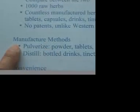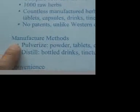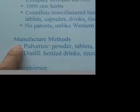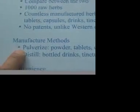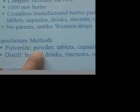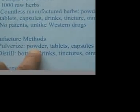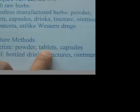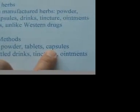When we talk about the manufacturing methods for the manufactured herbs, they are all produced from the natural herbs. Basically, there are two methods. One is to pulverize them into fine powder using a machine. And then from the powder, you can either use the powder or you can mold them into tablets or put them into gel caps to get capsules.